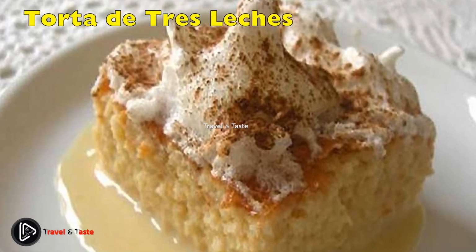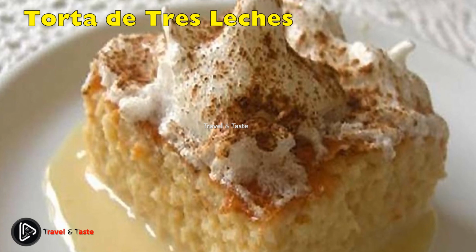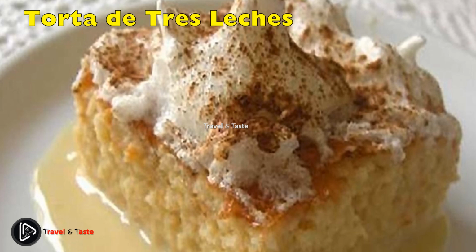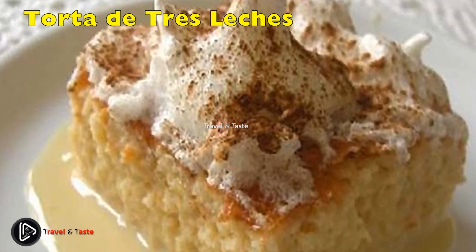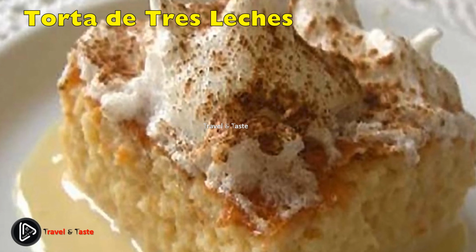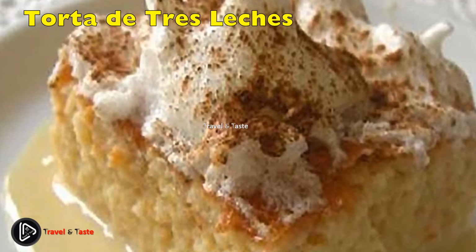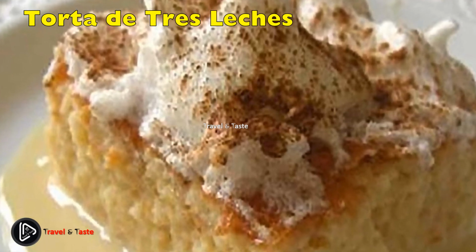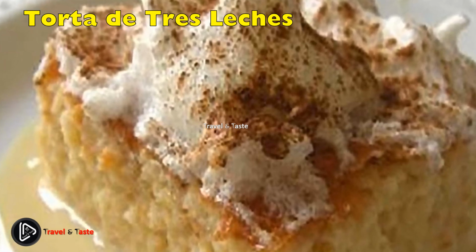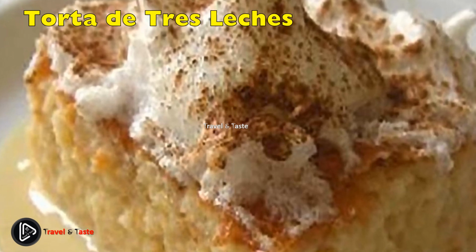Torta de tres leches. Torta de tres leches is a classic Venezuelan dessert that consists of a sponge cake soaked in a combination of 3 types of milk: evaporated milk, condensed milk, and heavy cream. And let me tell you, this sweet Venezuelan food is heavenly. The cake absorbs the liquids, becoming incredibly moist and creamy. It is usually topped with whipped cream and sometimes fruit. Torta de tres leches is known for its rich, sweet, and indulgent flavors, making it a beloved dessert in Venezuelan cuisine.